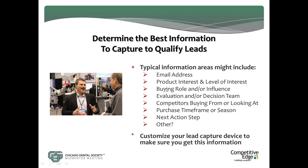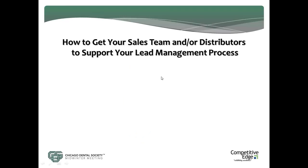If you just scan a card and it says send literature, that's not good enough. Here's another idea. Catch this one. Tell your booth staff this: you may never have this chance again. When Dr. Davis walks into your booth and engages with your staff, you may never have this chance again. Don't squander the opportunity, okay?